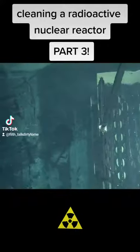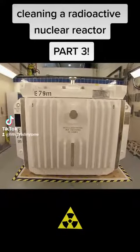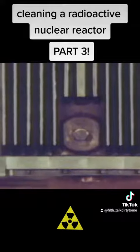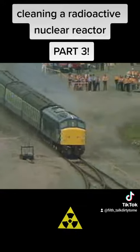The fuel's going to leave the building in flasks, but they're not the sort you'd use to keep your tea warm. Each flask weighs 50 tons, made of 14-inch thick steel. It's watertight, airtight, and it's been designed to survive an 80-mile-an-hour train crash. And to prove it, in 1984, they did just that.